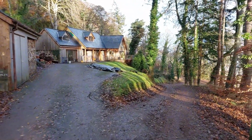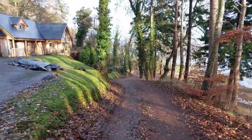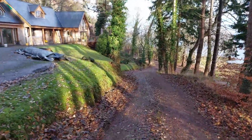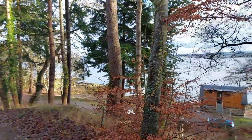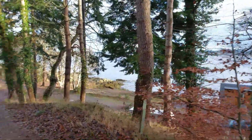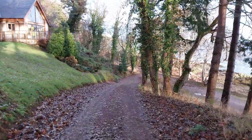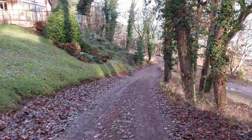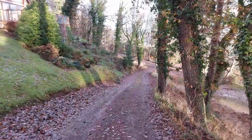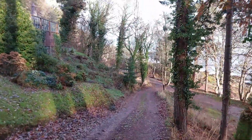So now I'm back at the top of this hill. As we start to go down the hill, it's took us to this part. So again, I'm just going to keep going down. And again, I'm following the coast all the time. So my guess is, if we keep walking down this hill to the bottom and turn left, it should bring us into the little village.